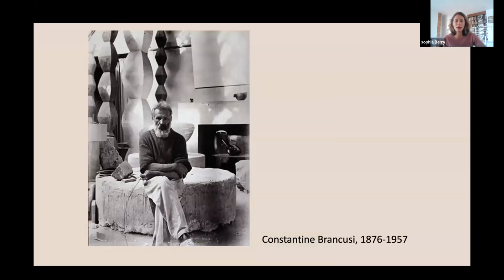Now, I couldn't talk about sculpture in the beginning of the century in Paris without recognizing what was around her. Even though it's not written in any place specifically, I'm sure she knew about Brancusi, and she knew about other sculptures that were happening at the same time as she was working in Paris. So of course, Brancusi, he's a Romanian artist. He started off in Romania, and he came to Paris in 1905. So they were there together at the same time. So there were, again, a lot of immigrants at the time in Paris.